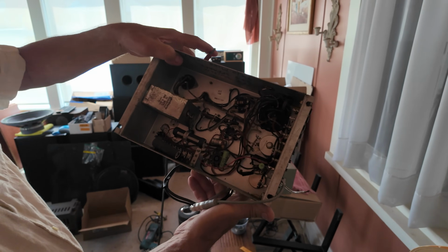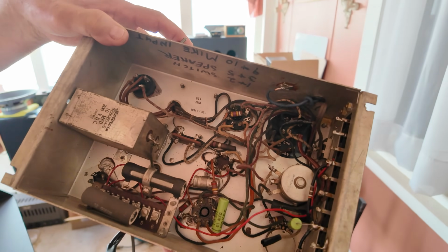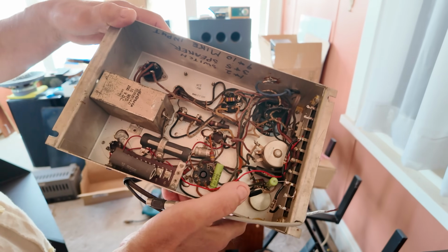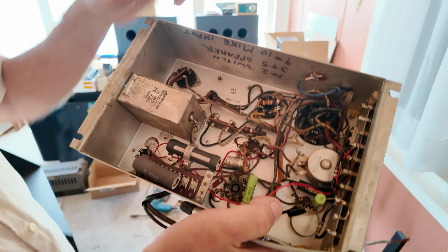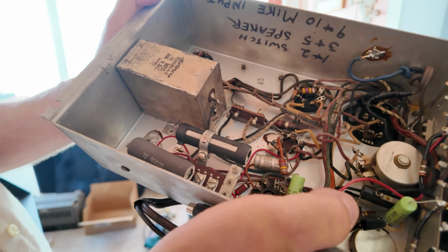Nice. See, that's made really well. Look how well that's made. Point-to-point wiring right there at its finest. Yeah, look at the size of that. Look at that.